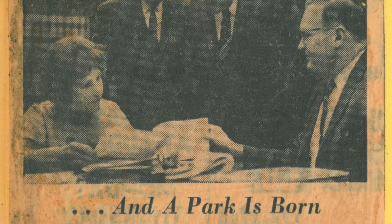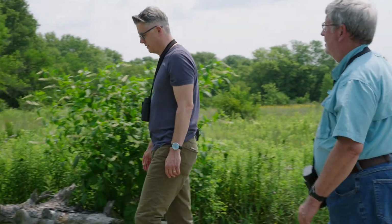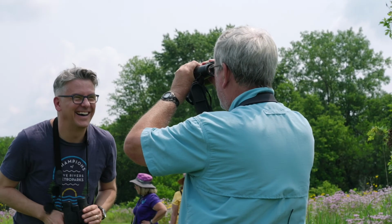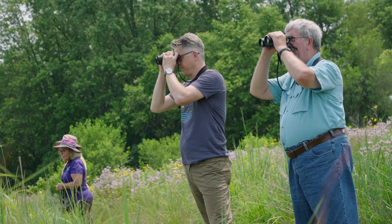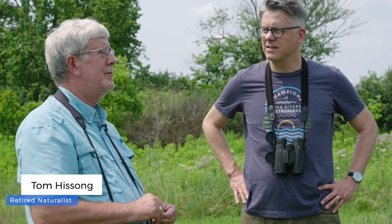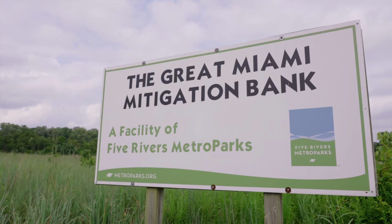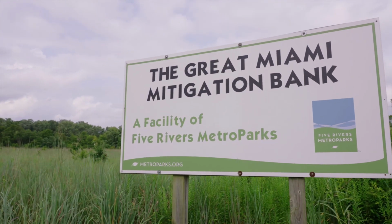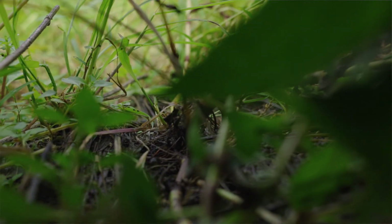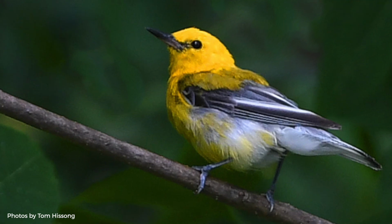After learning about some of the people who've made MetroParks possible, I'm more eager than ever to explore what our parks have to offer. I'm headed to meet up with Tom Hissong to do some birding at Spring Run Conservation Area. This area has been birded by a lot of people over the last number of years since it became the mitigation bank. There's grasslands here, there's wetlands, there's some wooded areas. Somewhere around 200 species of birds have been documented for here.